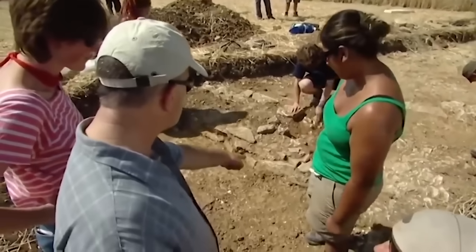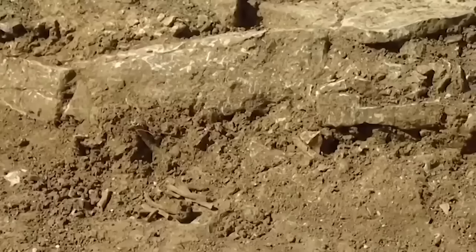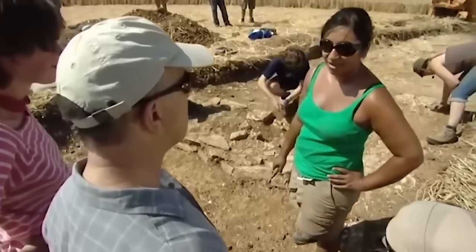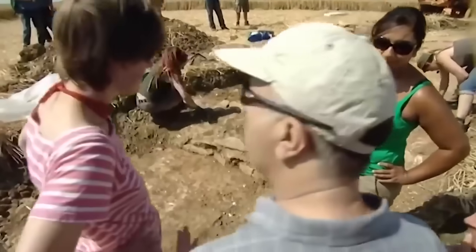And it's underneath that wall there? Yeah, it's underneath the wall. So it's earlier than the wall. When do we think the wall is? Well, we think that this church complex is about 13th century. So what's the big deal about it being north-south?